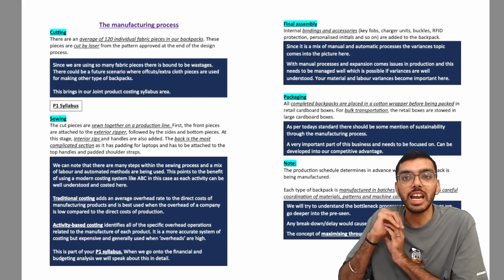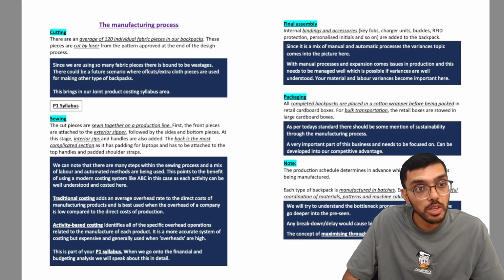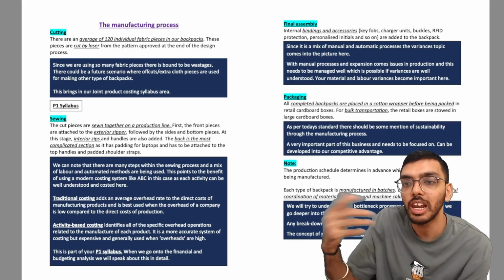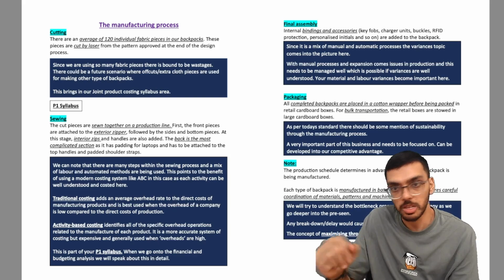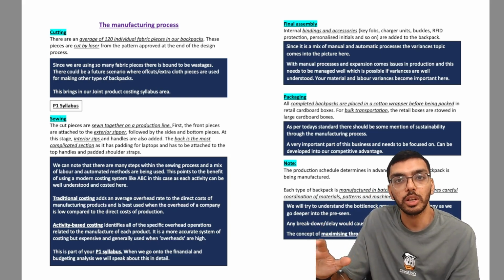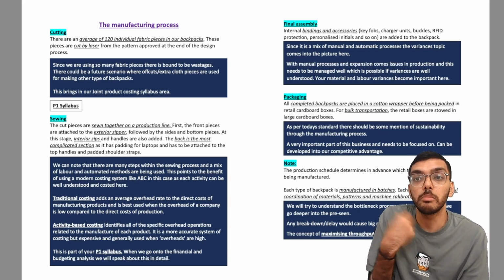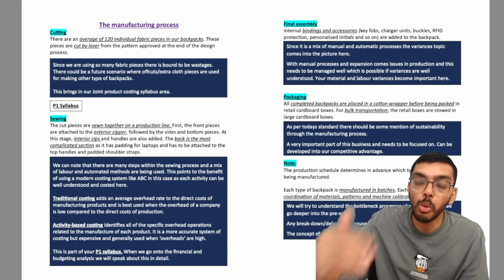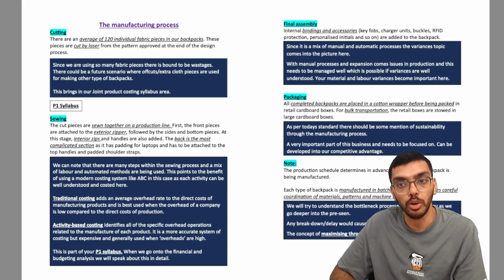As per today's standard, there should be some mention of sustainability through the manufacturing process. I don't see anywhere a focus on sustainability in the process. For example, let's say the factory is powered by solar energy, or we are recycling the water that we use. Anything, I don't see any mention. So I'm commenting that there is an opportunity to be more corporate socially responsible in this part of the business.